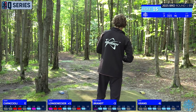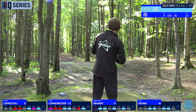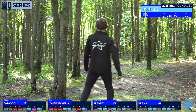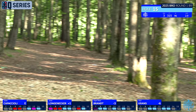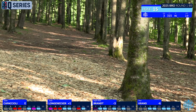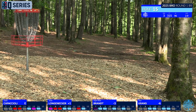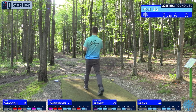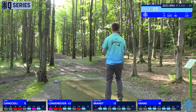Just love this view of the woods over here at Fox Run. There'll be a nice little switch up tomorrow as we head into Brewster. And a great shot there from Jesse if we can get some ground play. Yeah, looks like it did. He's going to be inside the circle, almost too deep. Kind of snuck through on the backside just a little bit.